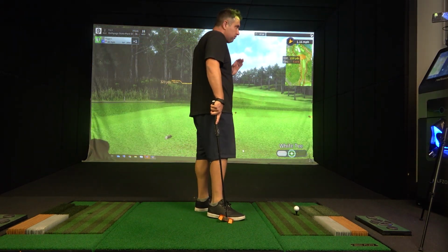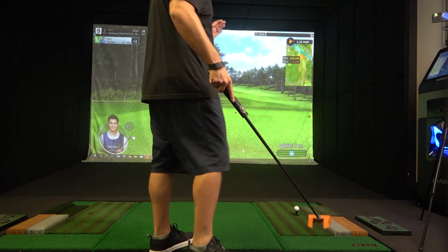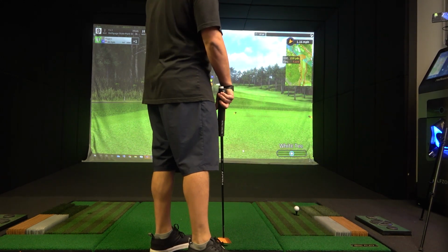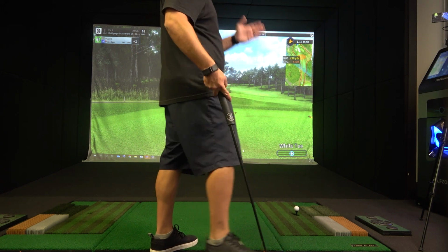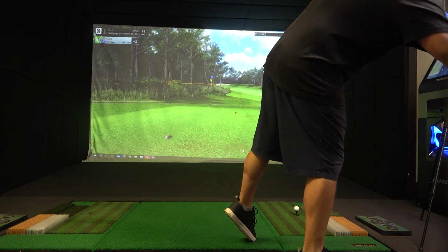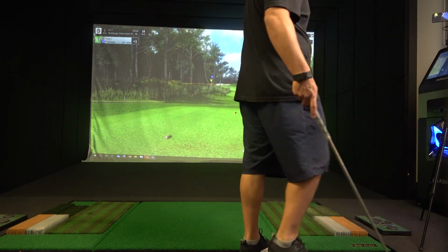But let's go ahead and have a little more fun here. Let's get one in the sand and see what that's like and show you how intense this can be when playing on a really hard lie or a really hard area. So let's go ahead and see if there's any sand. There's sand before the bunker here on the shot.